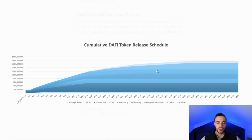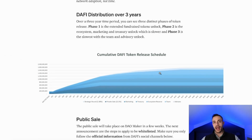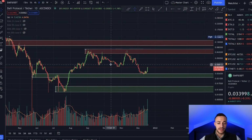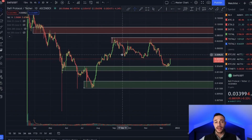You can see the token release schedule here going on over the years. So now that we've covered everything about Dafi, you have a very good idea about what the use case of Dafi is, as well as the big partnerships it has. Let's take a look at the price chart and see exactly what is going on with the price action of Dafi Protocol. So we are looking at a daily price chart.